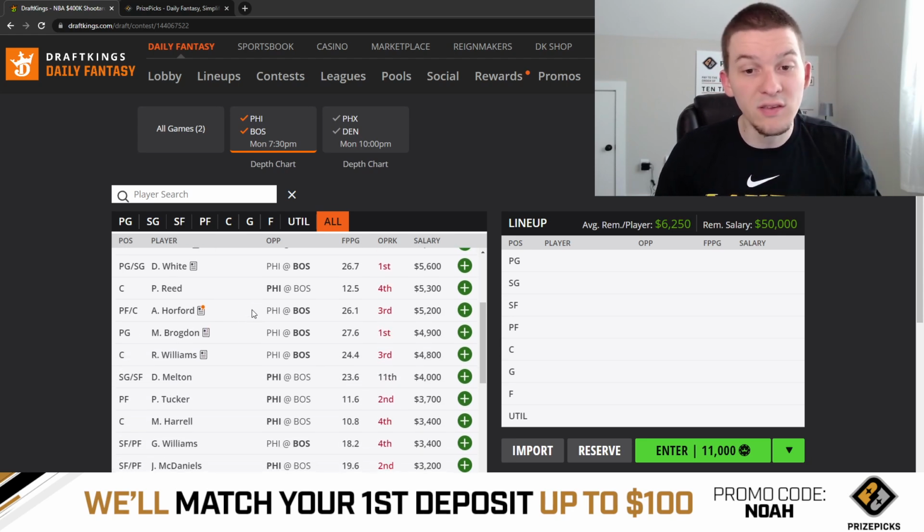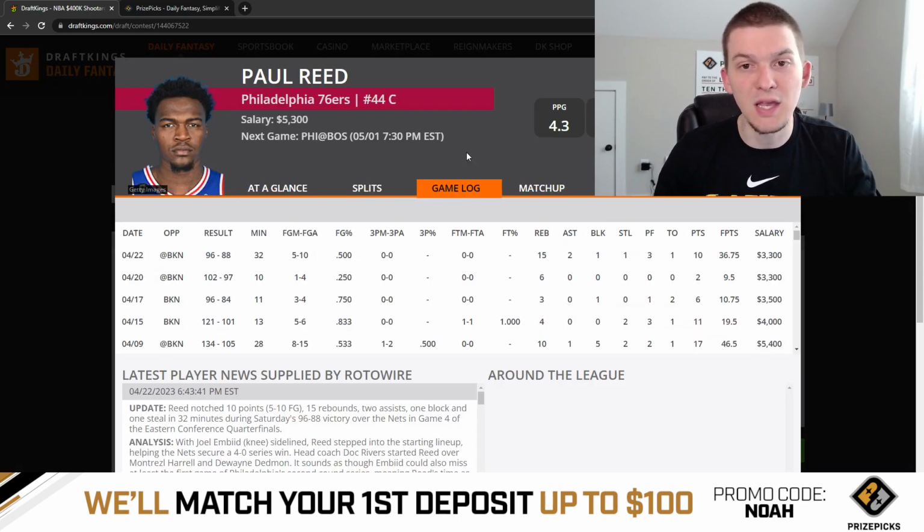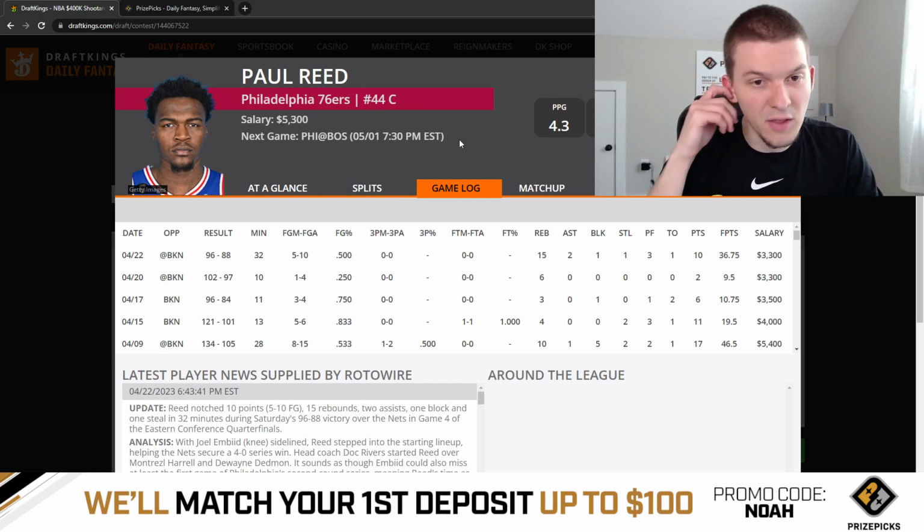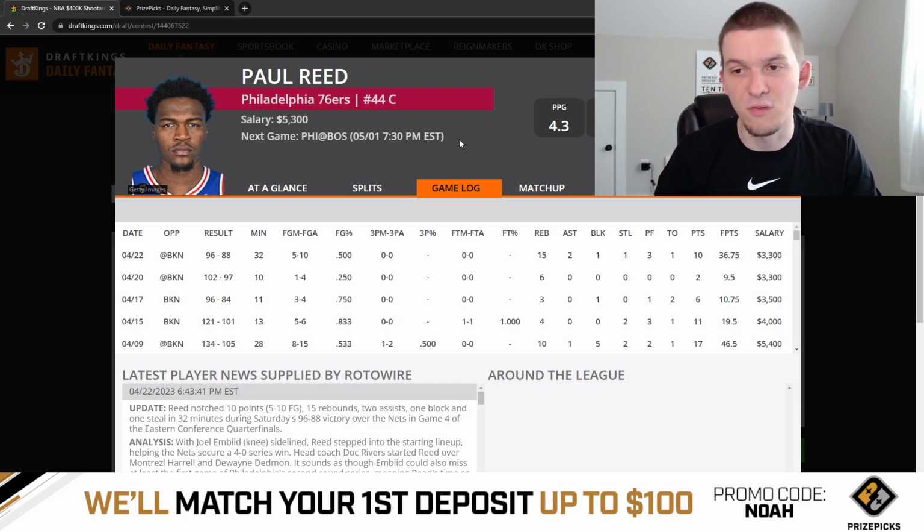And then Paul Reed, we did see him start the last game without Embiid, and I'm assuming Paul Reed's going to start again here. Paul Reed is a really good per-minute producer. He's always been a player that can put up a good game when he gets minutes. We saw him play 32 minutes in the game that he started against Brooklyn.